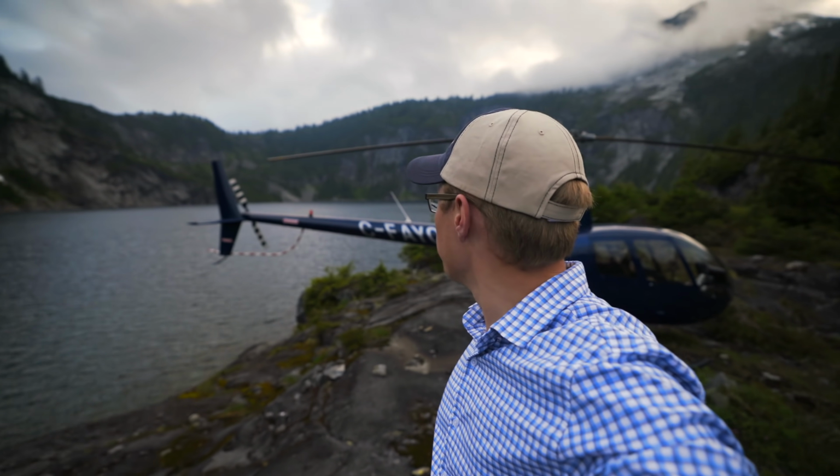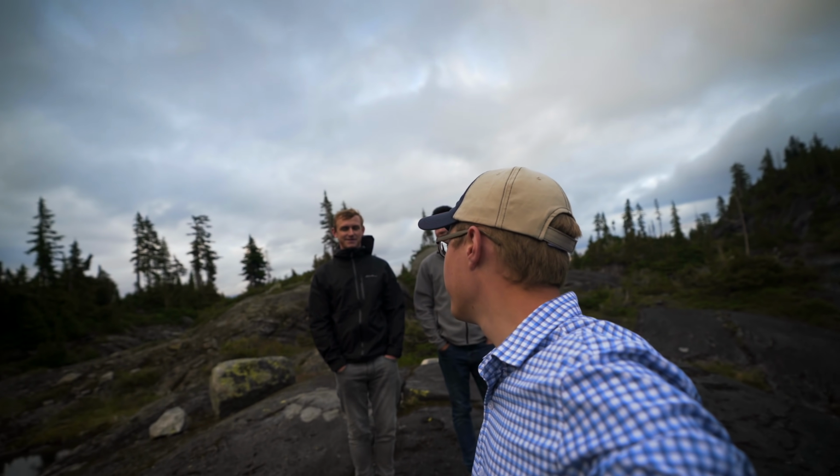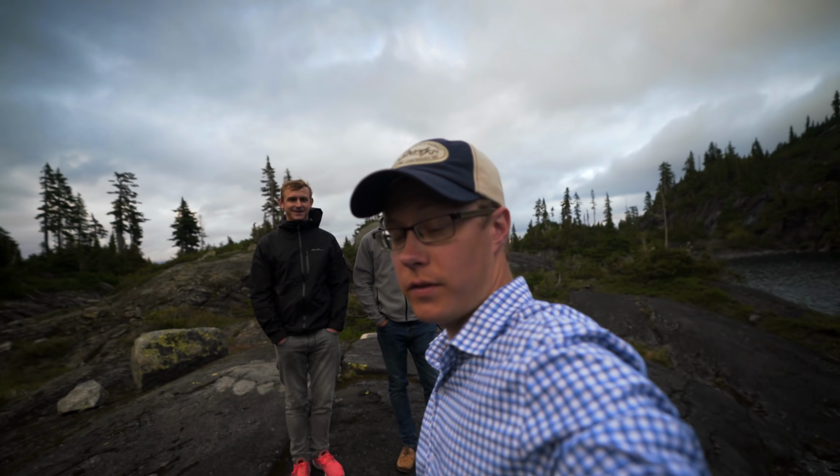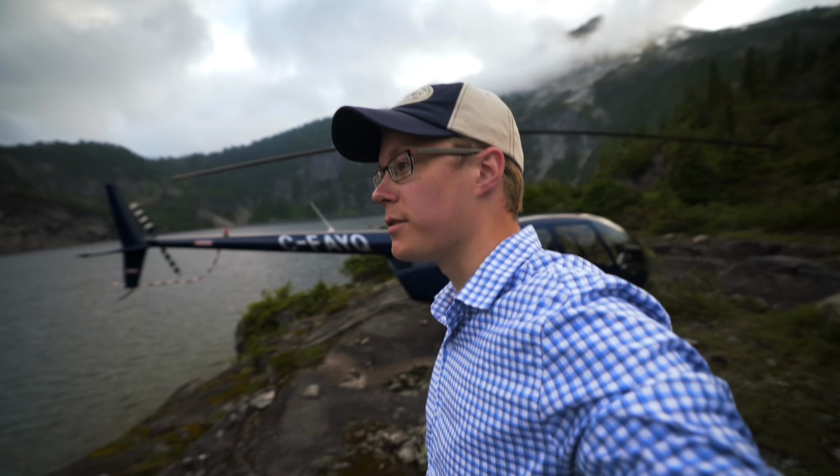So we just landed next to this lake, in the middle of the mountains. What altitude are we at? I think 4,500 feet. And we're just in the middle of nowhere. It's so quiet and so peaceful.